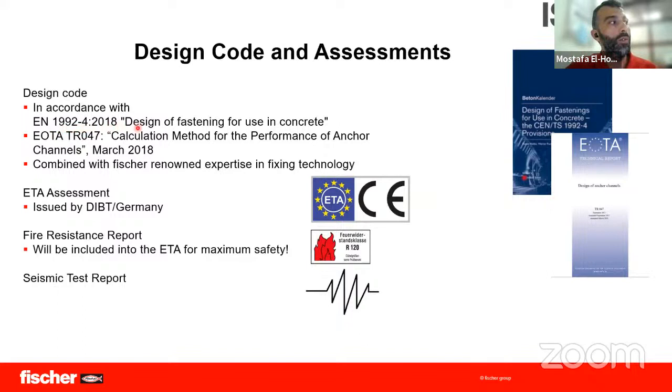Tinu spoke briefly about the range, dimensions and advantages of casting channels. But when we talk about design, we will focus today on design according to EN 1992-4. Not only designing according to the code is important, but also what approvals and data are available for the casting channel. At Fischer, we already have a European Technical Approval, and in it all the required factors for the failure modes are defined, which we will get to know in the next few slides, as well as design for fire. We also have a seismic test report for casting channels, which gives us assurance that they can be installed and designed in high seismic areas.